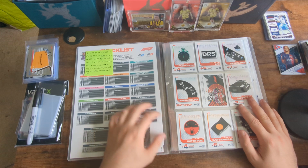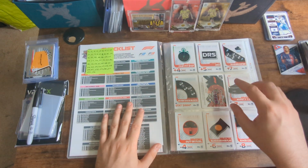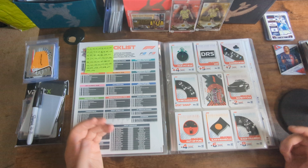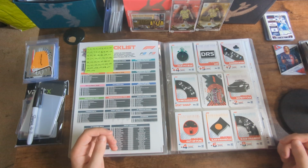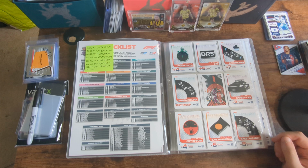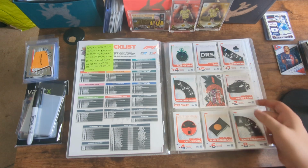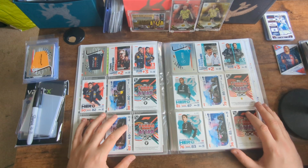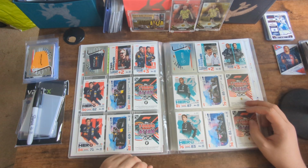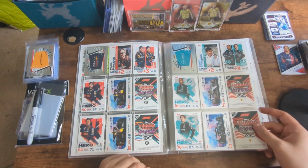So, this is just the list of stuff that I need, and I'll start with the strategies. The only one I'm missing is the agent, which I have no idea why that's avoided me, and the same thing for other people that I know. This seems to be the one that people can't get hold of, so yeah, the agent is missing. Moving on, Red Bull, I'm just missing the signatures. Same goes for Mercedes. I'm missing both the signature styles for those.